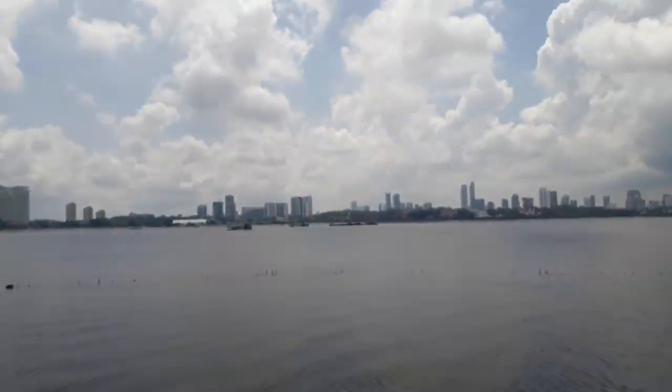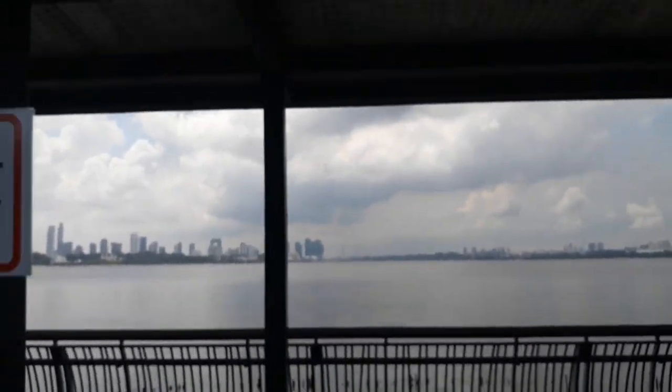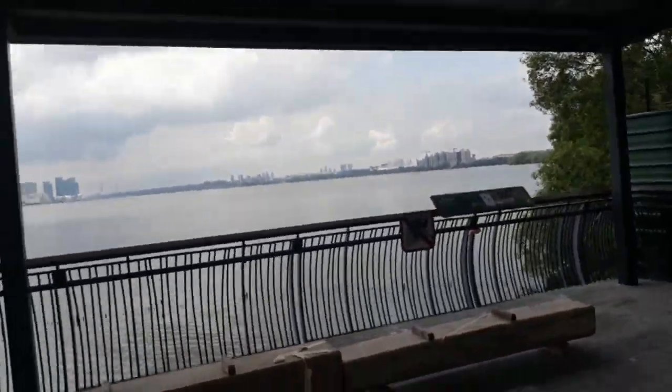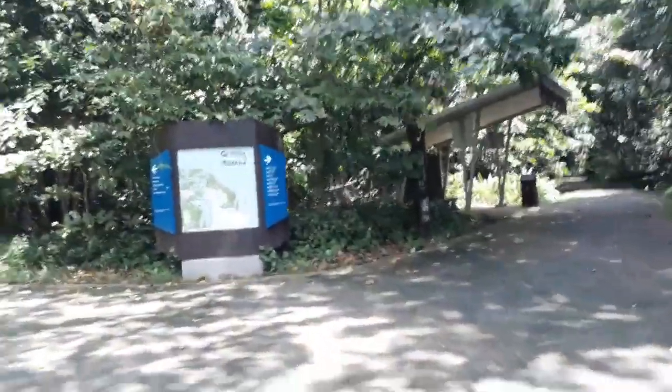If you can see, the side is Malaysia. Ganito ako kasi nasabi, balik-balik. So, let's go. Group of side pipe only. No littering, no catching of fish. Bawal. Forest trail. We go to the forest trail.